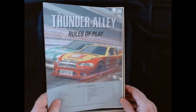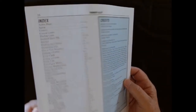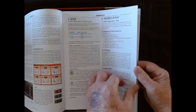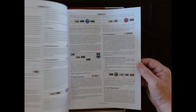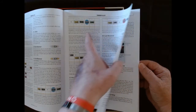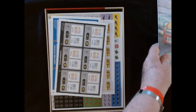There we go, Thunder Alley, the rules of play. Got an index on the back on page 16. Got in the front, so we're probably looking at 14 pages of rules. Does the setup, sequence of play, important concepts, race cards. It is card driven. Shows you, demonstrates the different types of moves you're going to make. Then the event cards. So not too much on the rules as far as the rule book goes.